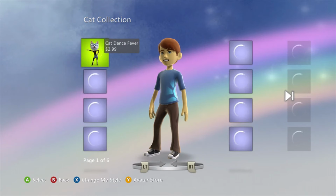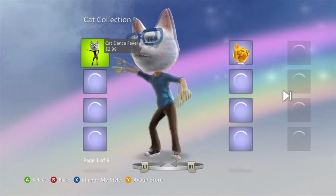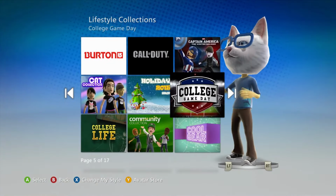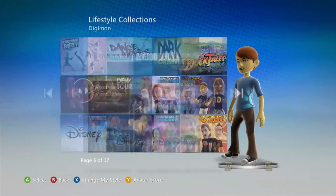Cat Dance Fever. Yeah, so, oh, is that a head piece? Oh my god. Well, there's that. Man, he is just, he's happy. He's dancing all day. Okay. We got Disney stuff. Disney Park.